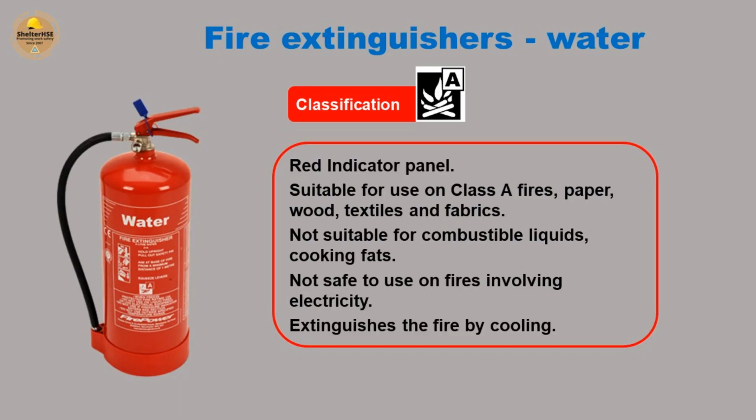Fire extinguishers, water. Red indicator panel. Suitable for use on Class A fires: paper, wood, textiles and fabrics. Not suitable for combustible liquids, cooking fats. Not safe to use on fires involving electricity.